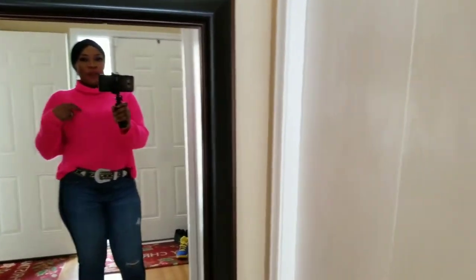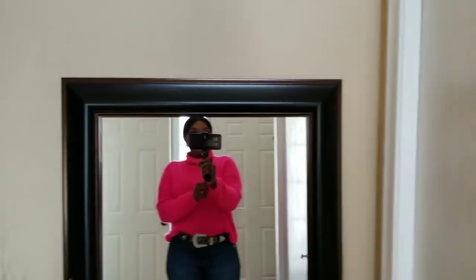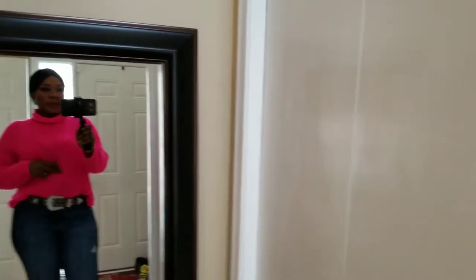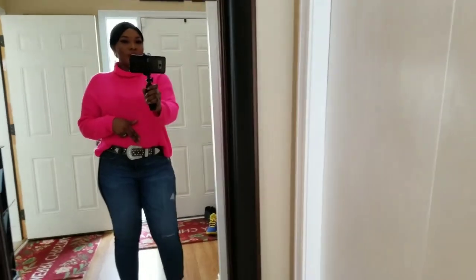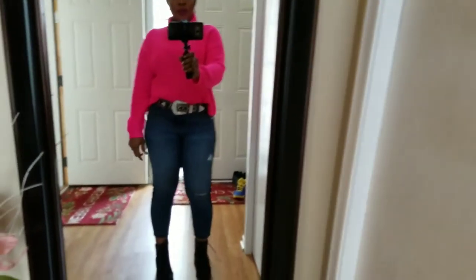So I'm about to go out now and just stand in front of the mirror for you guys. As you can see, I am wearing a fuchsia pink beautiful turtleneck sweater, and I paired that with my jeans and my black and silver leather belt.